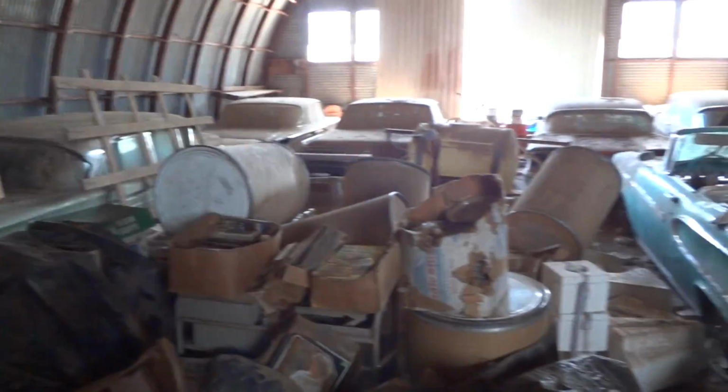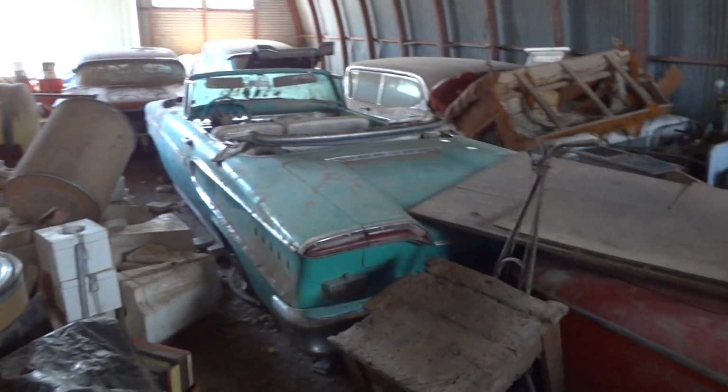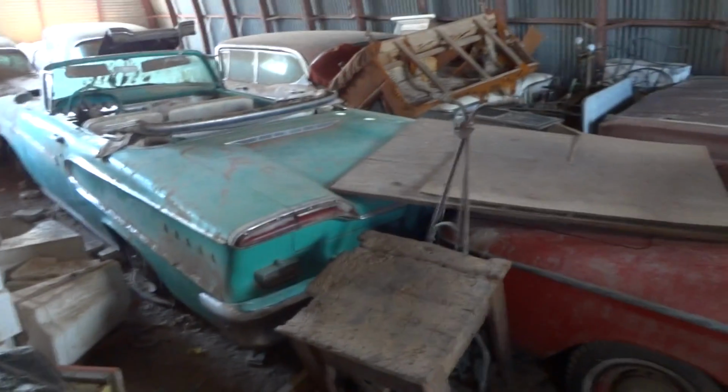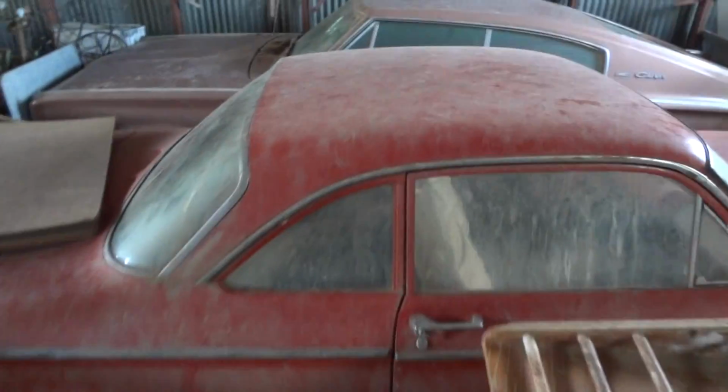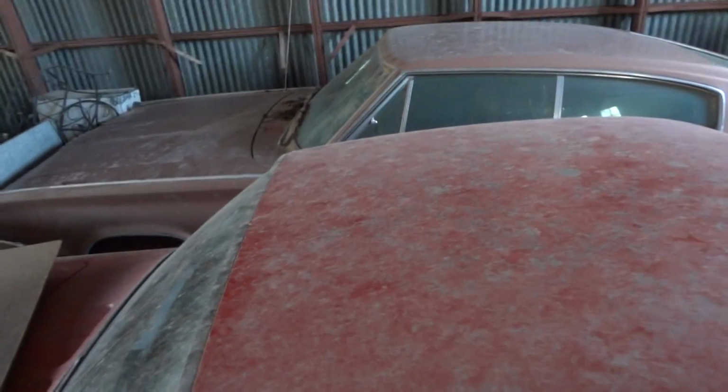I've been told that all these vehicles are going to be pulled out of this barn at some point and at least started, and some of them sold. So all the Edsel and Charger fans out there, this one's for you. And this one, pretty much anybody. What a cool ride.